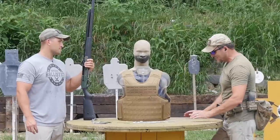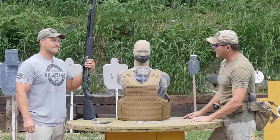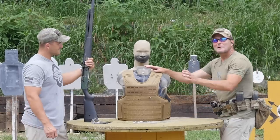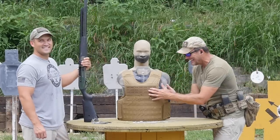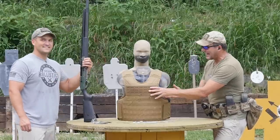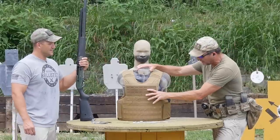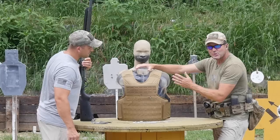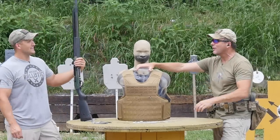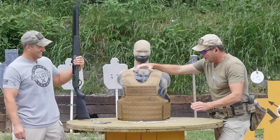Then we hit it with the slug. This is the part where I tell you where it failed, except it didn't fail. It hit this plate, shattered all the ceramic there, and you can just tell it expanded all that cloth in the back, the ballistic cloth. There's zero penetration, but I guarantee, would you want to wear this vest? No, you would have felt that one for sure.